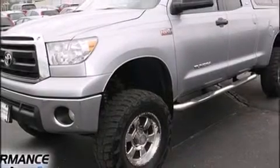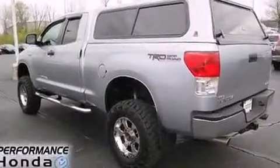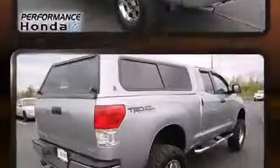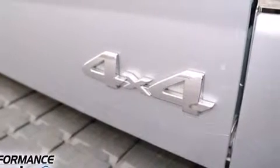Familiarize yourself with the 2011 Toyota Tundra. Under the hood, you'll find an 8-cylinder engine with more than 350 horsepower. And for added security, dynamic stability control supplements the drivetrain. Four-wheel drive allows you to go places you've only imagined.